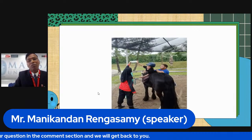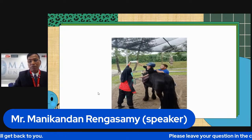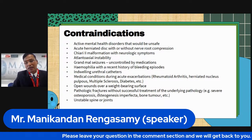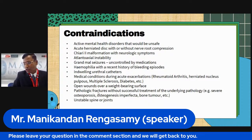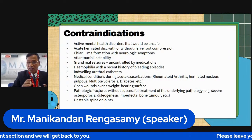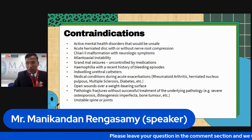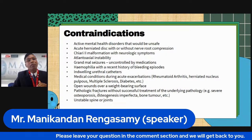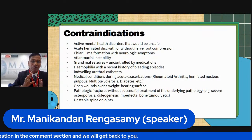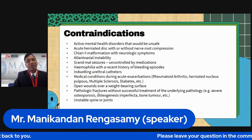The child must be properly fitted, and proper attire should be used. Even a helmet is mandatory. I will explain all these things. There are also some conditions in which we cannot use hippotherapy, such as active mental health disorders. Many psychological disorders can be treated with hippotherapy, but at the same time, a person may have active problems or psychological issues. That's why we need a proper assessment before we start our treatment.